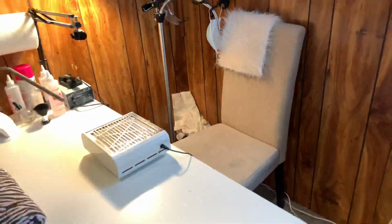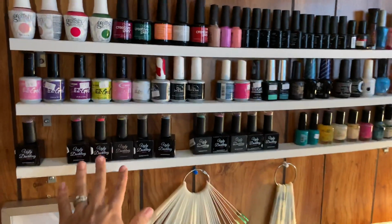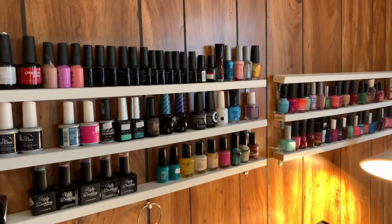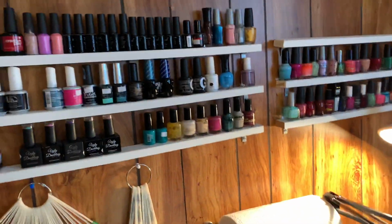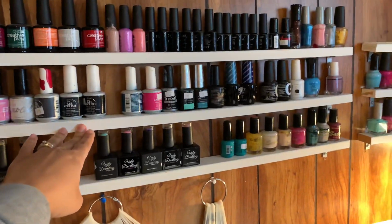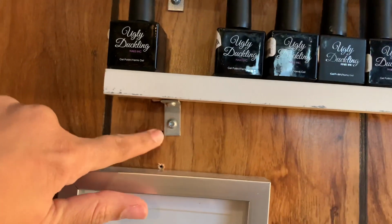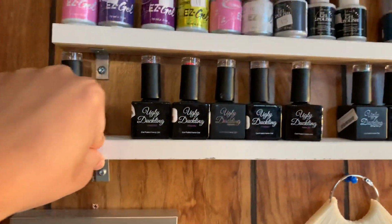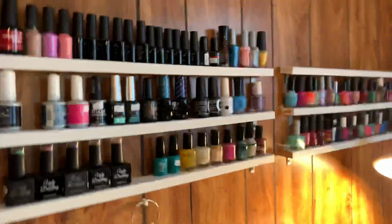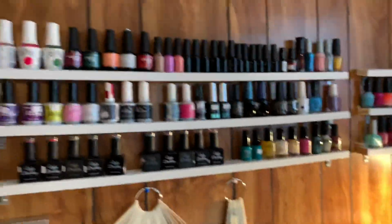But this video, number one, is for the nail polish racks. Someone was asking, where did I get my nail polish racks? And these are not really nail polish racks. They're just basically wood, and then I use these things underneath to secure them. So it's kind of like a floating shelf, I guess, if you want to call it. That's the idea I had, and I'm going to tell you where you can get the stuff for that.